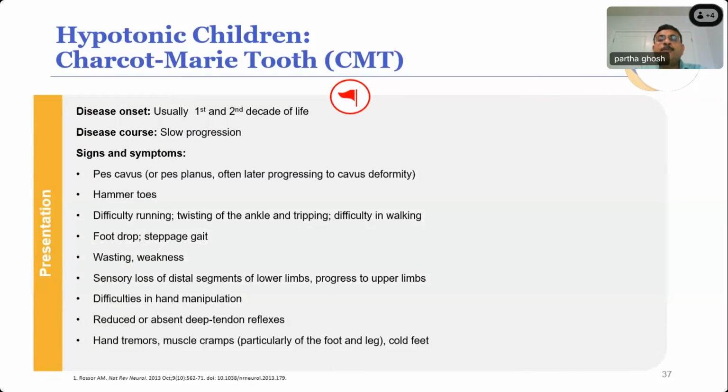Next we'll move on to a group of disorders collectively called Charcot-Marie-Tooth disorders, which are a group of genetic neuropathies, with almost 200 plus genes in this disorder. The most common one is CMT1A, which accounts for about 50 to 60% of all the CMTs. They typically present in the first or second decade of life, and the rate of progression is very slow. They typically present with some foot deformities in the form of high arches, but rarely we can see flat feet also. They could have hammer toes. These basically suggest an imbalance in muscle strength. Distal muscles are weak and atrophic, and then there is an interplay between the ligaments and the weak muscles, and that's how the foot deformities take place.